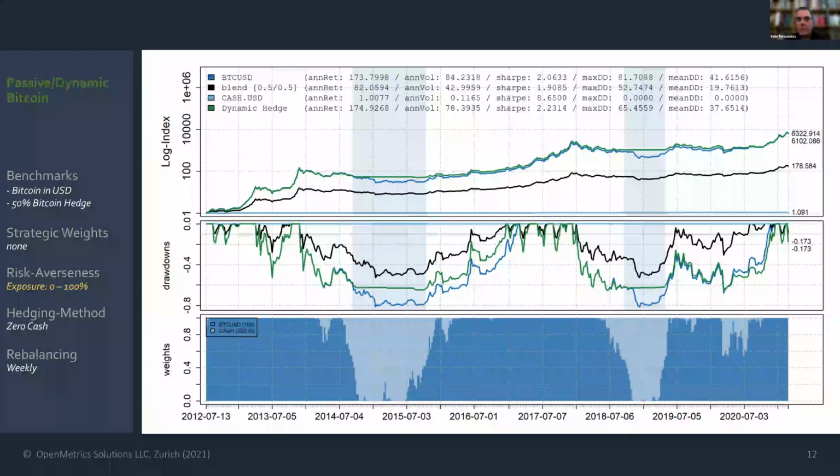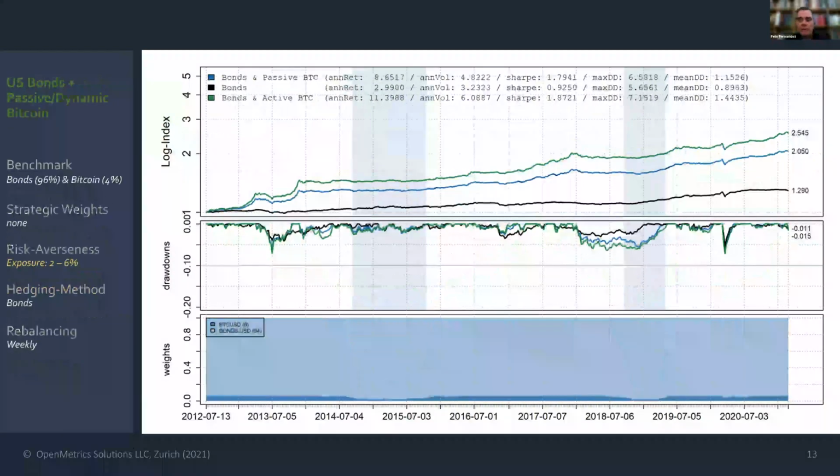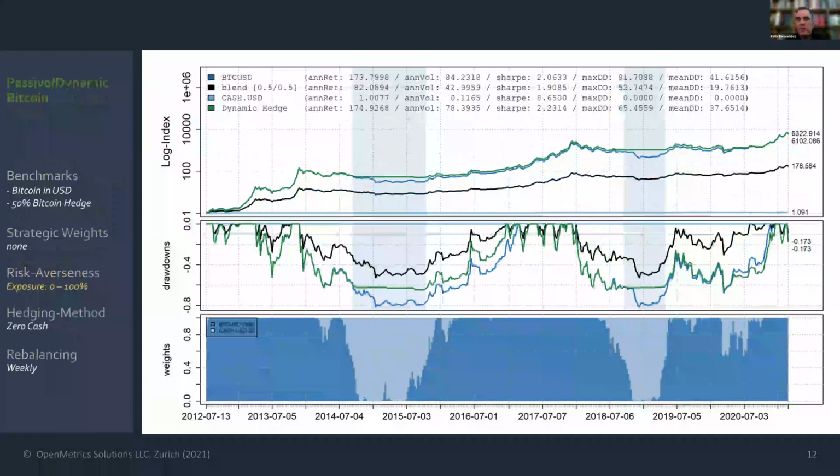What happens with the black line and why do we use that? Well, first, it halves the returns, but it also halves the risks, almost, but not fully. You see that the maximum drawdowns are still higher than what they should be. The reason for that is that moves can be faster than your rebalancing frequency. But generally speaking, such a passive hedge is not very good.